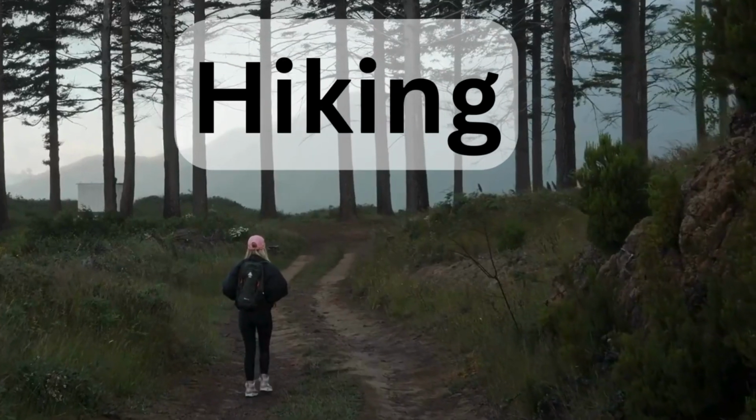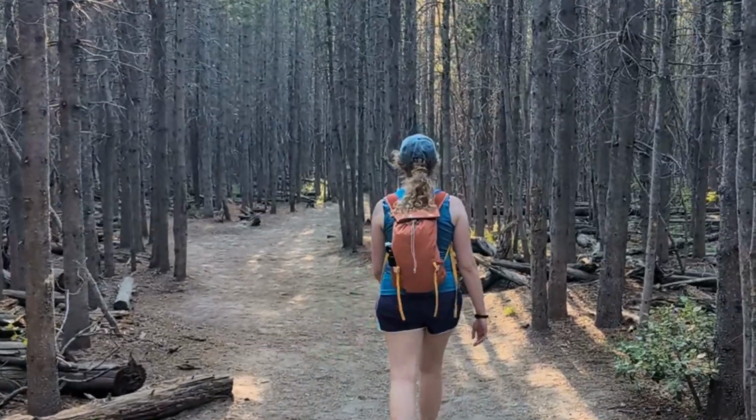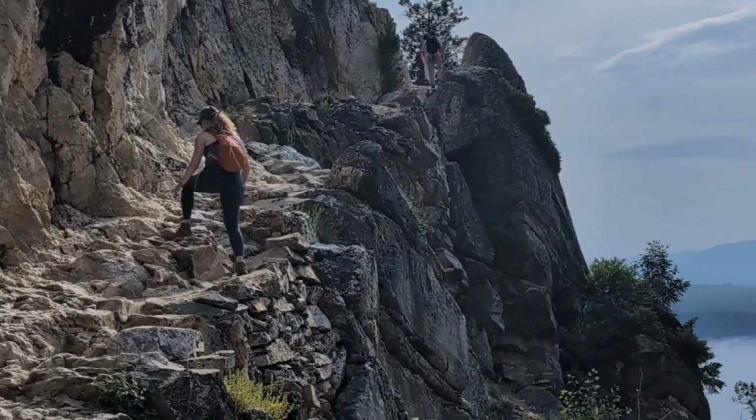The number one free activity that I would recommend to you if you're visiting the Grand Teton National Park is hiking. Now, before you click away and think this might sound boring, let me tell you from personal experience, I am not the biggest fan of hiking, or at least I wasn't before visiting Grand Teton National Park, but the trails here really are unlike anything else that I've been on. You get to see waterfalls, mountains, lakes, and there's moose and bear that you can see on these hikes as well.